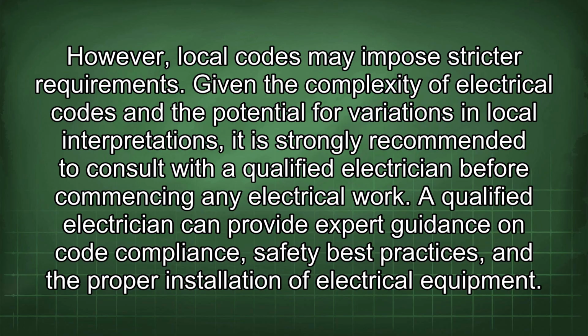Given the complexity of electrical codes and the potential for variations in local interpretations, it is strongly recommended to consult with a qualified electrician before commencing any electrical work. A qualified electrician can provide expert guidance on code compliance, safety best practices, and the proper installation of electrical equipment.